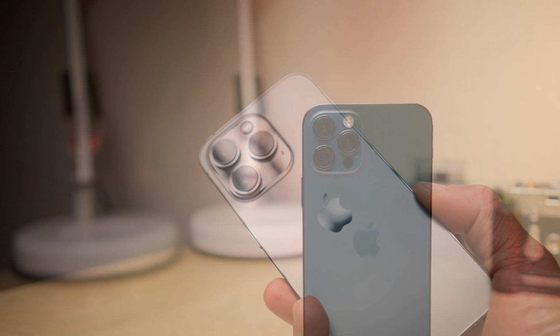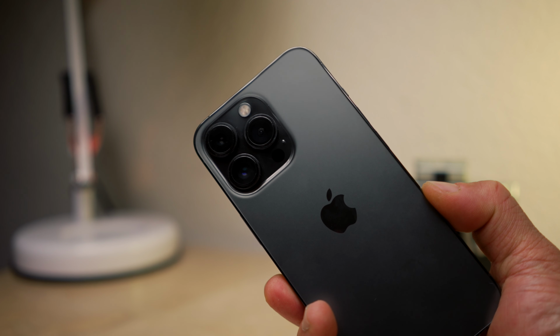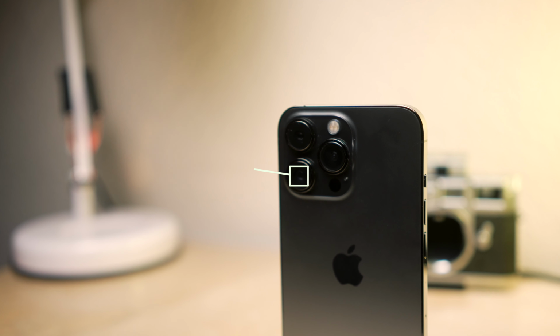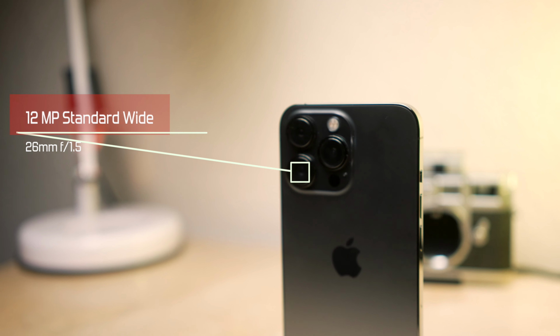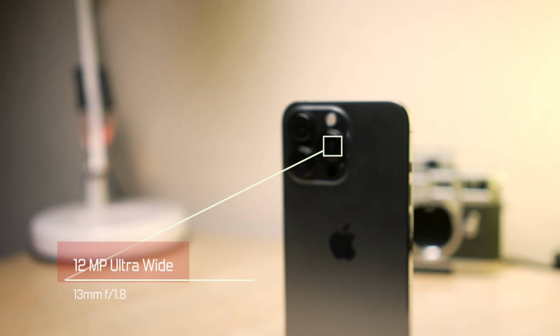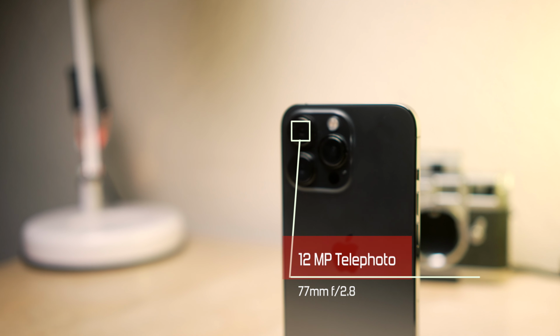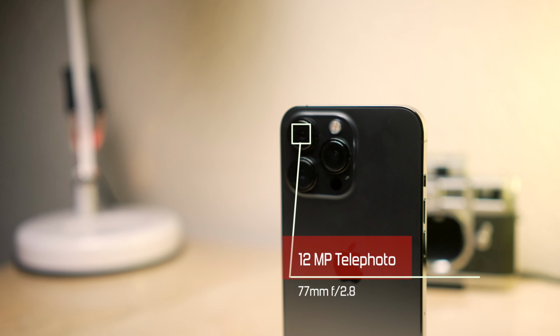The upgraded 13 Pro keeps the resolution at 12 megapixels for all the cameras, but the standard 26mm wide gets a little bit faster at f1.5. The ultra-wide 13mm also gets an upgrade to an f1.8, and while the tele gets longer, roughly 3x now at 77mm, it is down to an f2.8 aperture.